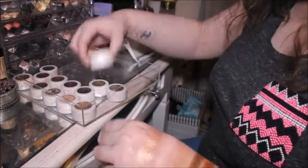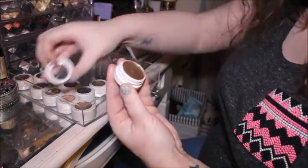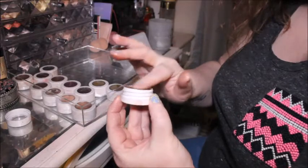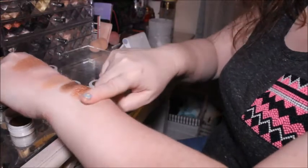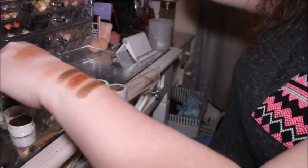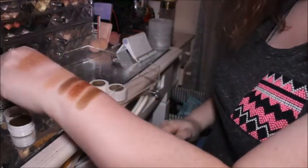Okay, so next is Blaze, which is that one there. This one looks pretty as well. Can you see, back in the day when I used to order from Colourpop directly, they used to charge me massive customs fees, and that's why I stopped ordering. But they don't do that anymore apparently.